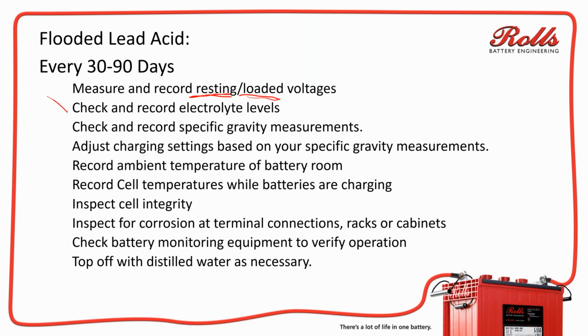You don't want to top it off before you do an equalization or before you do a full charge. And you definitely do not want to overfill it. Okay. Do not get the water level anywhere near a half inch to a quarter inch from the bottom of the tube that extends into the battery. If you do, you are going to be losing electrolyte, you're going to be losing sulfate, and you're going to lower your battery capacity. Check and record your specific gravity measurements.